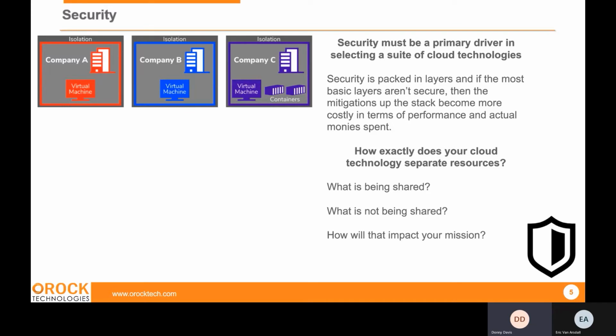So the things that you should be asking yourself about cloud security are: what information is being shared and where, and what is not being shared. And if that data was to be exposed, how would it impact my mission? If somebody came and grabbed some keys out of the CPU cache because they were using it directly after me, would that affect my mission? Would that affect my business? Those are the kinds of questions you need to ask yourself.